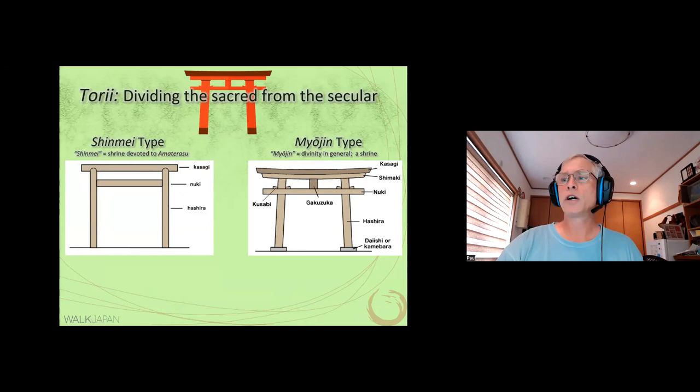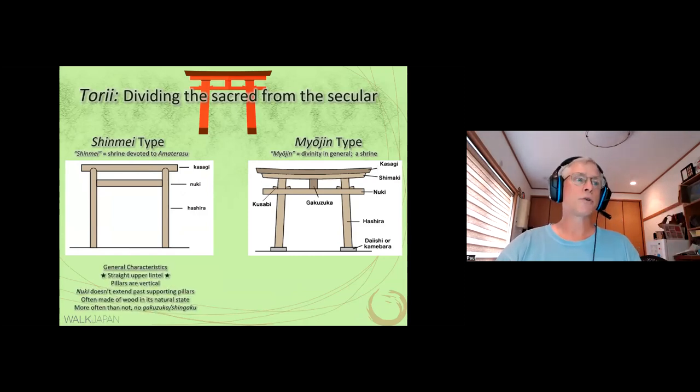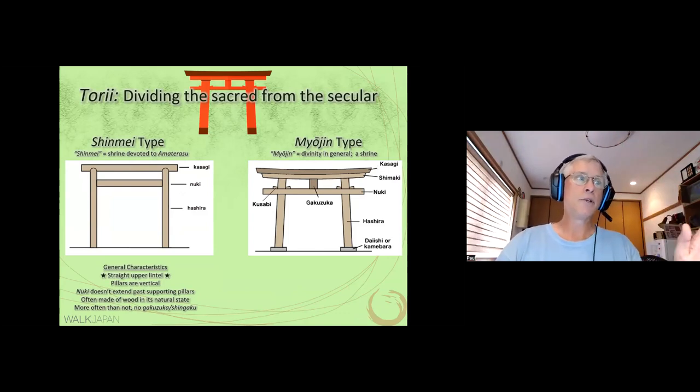However, if we were going to talk about the general characteristics here, Shinmei type shrines will have a straight upper lintel that will be round in cross section. The pillars are going to be vertical. It doesn't have nuki that extend past the supporting pillars, and it is often made of wood in its original state. More often than not, there is no gakuzuka or shingaku, which is where the name of the shrine will be located.